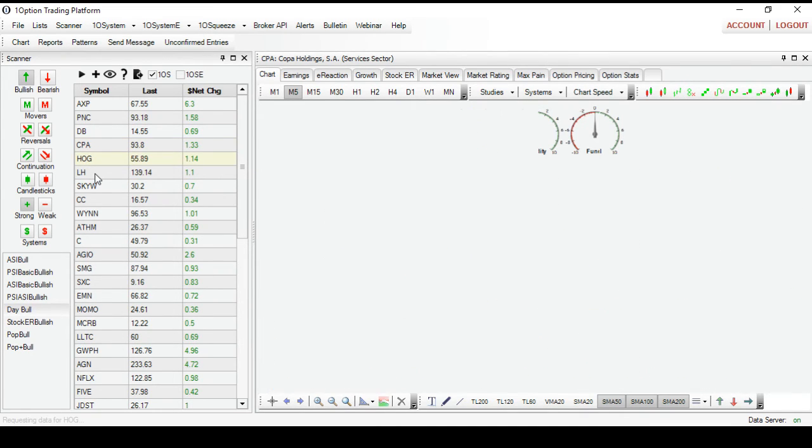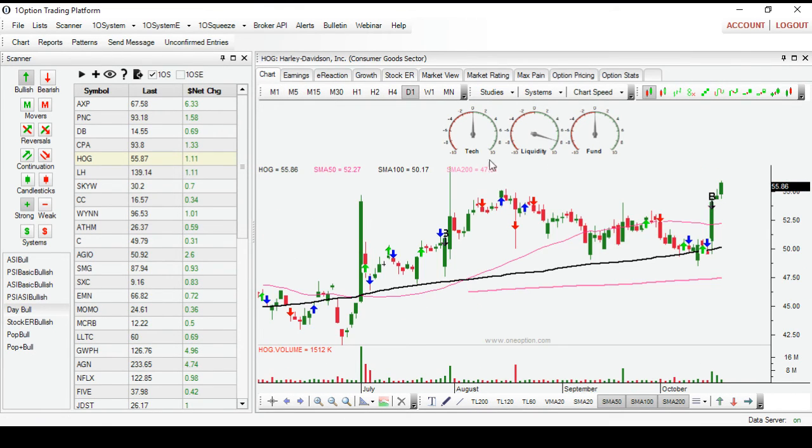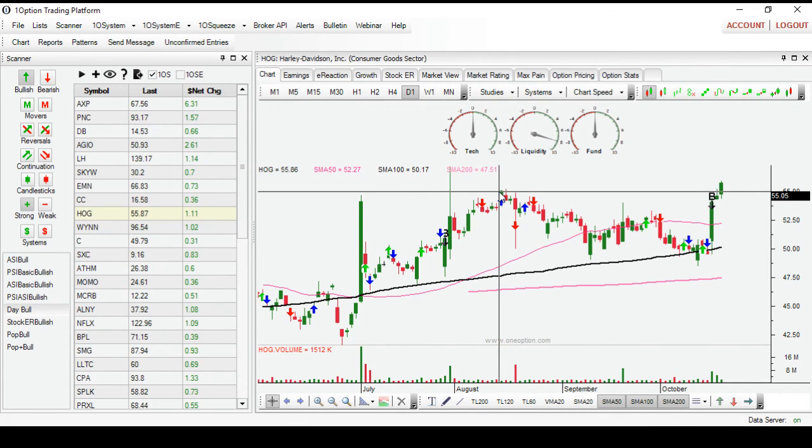Hog, earnings yesterday. Was in it briefly, but I missed the big move. Really super, super tight compression right in here. Right on that 100-day moving average too. I like that. And then earnings come out before the open. Boom! Right through this horizontal resistance level, right through the 50-day moving average, and it keeps grinding higher, and now it's through this horizontal resistance as well.